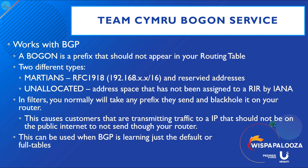Now, bogons are prefixes that should not appear in your routing table. Let me rephrase this: it should not appear in the public routing table. Now, there's two different types. You basically have unallocated, and then you have what they call Martians. Martians are RFC 1918, these are reserved address spaces. And then unallocated is anything that has not been assigned to a regional registry as of yet.